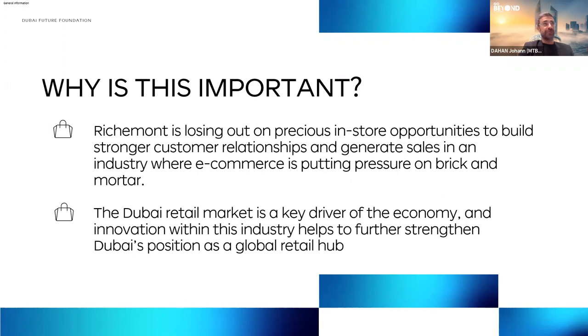So a few points that are important for Richemont. Number one, as I mentioned, we're losing a lot of in-store opportunities to build relationships with our customers and generate sales when we don't have those products in store and when we don't have the right technology tools to bring the experience within the stores. That's the number one problem and important for us. The second thing is that we believe Dubai is positioned as an extraordinary market for the retail world. For most of the luxury brands in Richemont, their biggest boutique worldwide will be in Dubai. So this is the perfect marketplace where, together with your technology, we could work on solving those issues and see if we can find a solution together.